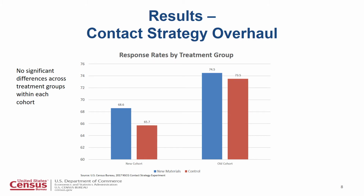So this figure shows the results of the experiment. We did not find any significant differences across treatment groups within each cohort. However, you can see from the blue bar that the new strategy did perform nominally better than the control group.